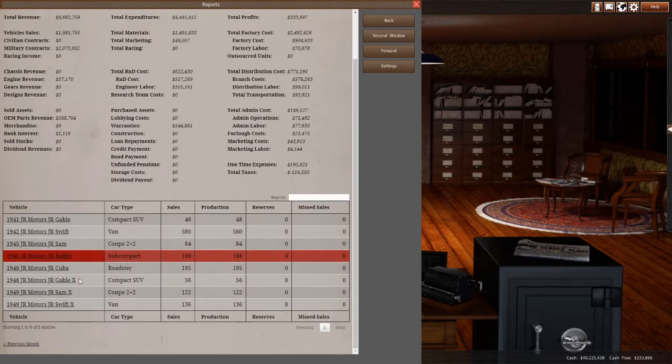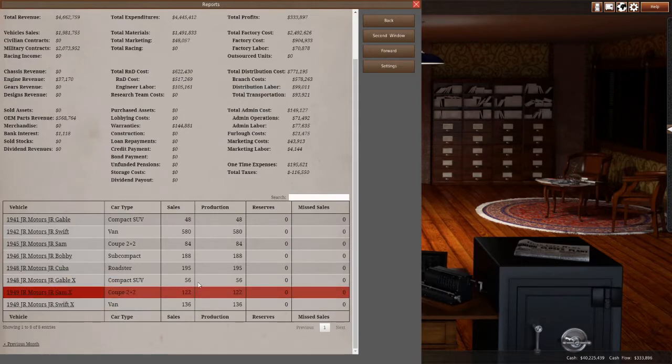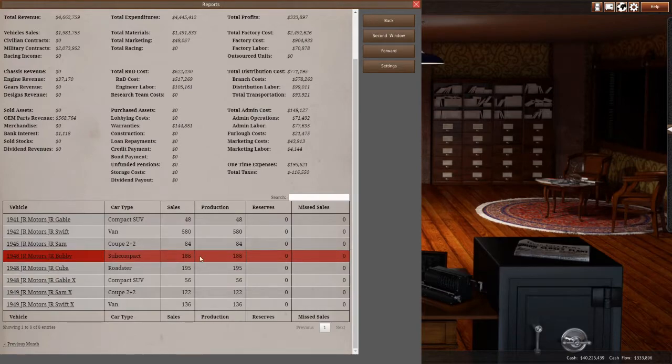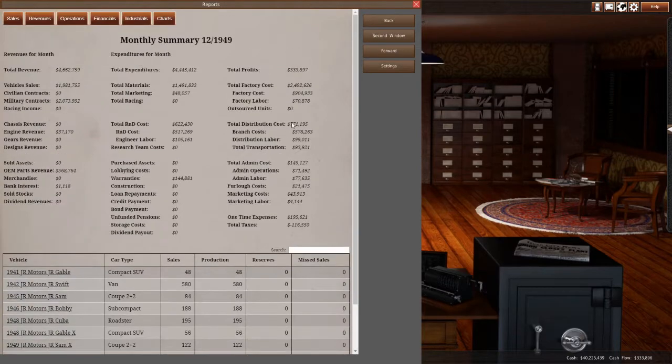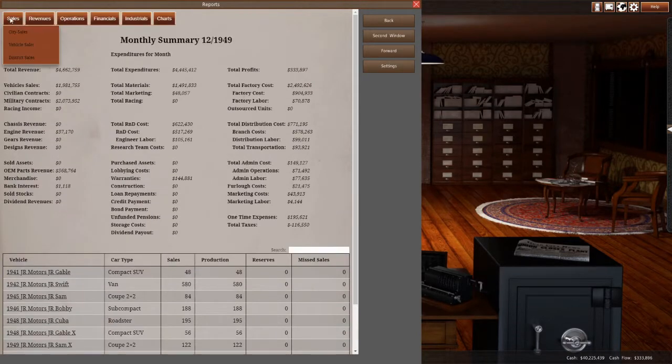So let's see how it did. The Swift X sold 136. Okay, I'm happy with that, actually. I'm not too upset about that at all. The Roadster's doing well. 195. 188 on the Bobby. It is going up. Sales are slowly improving. Not massively, and don't get me wrong, contracts are helping a lot. But I have been doing crappy vehicles, really. I've been keeping it as cheap as possible.